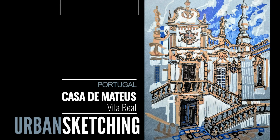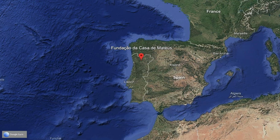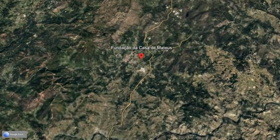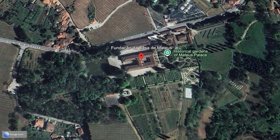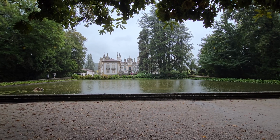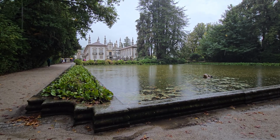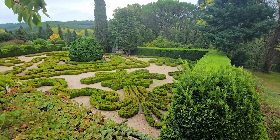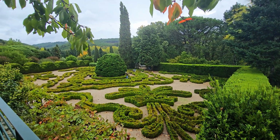Hello there. We're in Portugal today, visiting the Casa Mateus in Villarreal, about an hour's drive from Porto. Mateus being a wine brand that I remember from my childhood, a rosé wine that used to get sold everywhere. Used to be a very popular bottle shape. Used to be considered the kind of thing you'd have when you wanted a special wine from somewhere exotic in the world, and it was from here.